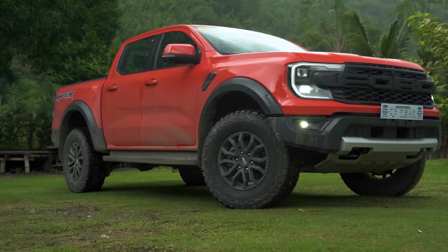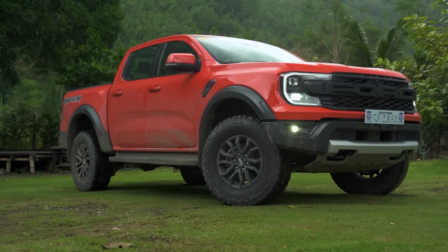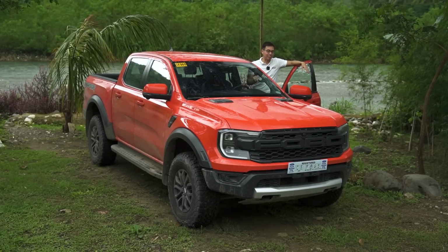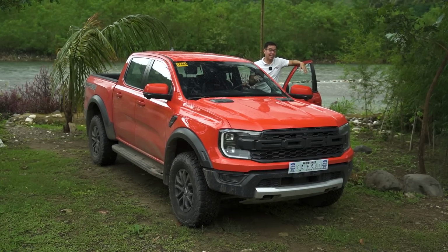So to bring it back to the question, could this be your next adventure truck? Even at the hefty price? I'd say yeah. I think it really should be.